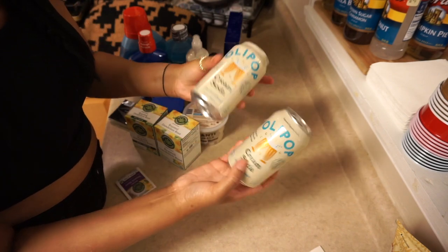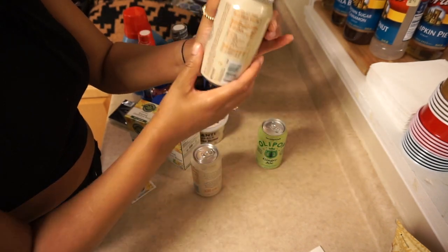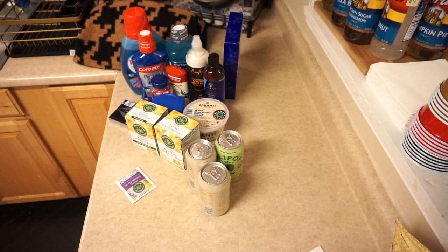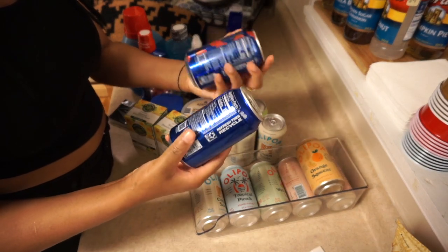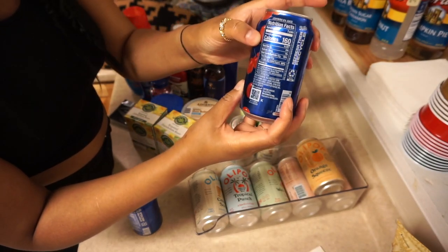I love these sodas so much because I'm trying to count my calories. And for the calorie count, it's only 40 calories inside of the cream one, and 50 inside of the ginger ale. Compared to, let me show you, how much in a regular soda. 150 calories inside a regular Pepsi. Wild cherry Pepsi is 160 calories.